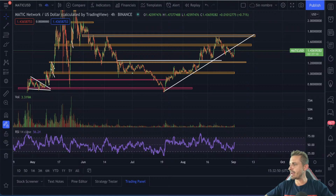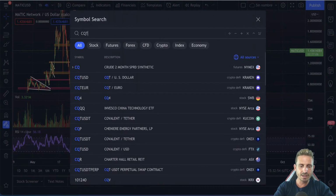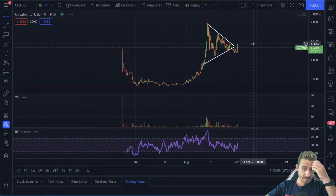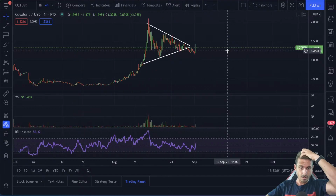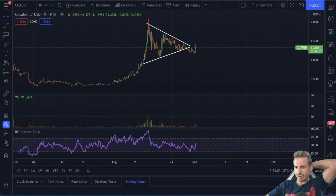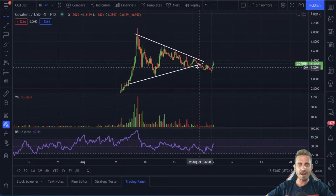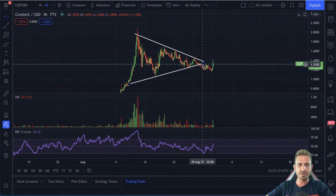SQT is starting to break out now. CQT US dollar. What is this? I have here on FTX. We just fizzled out from this kind of symmetrical triangle. It wasn't the most beautiful one, but it was just a fizzle out. It was more like a consolidation.